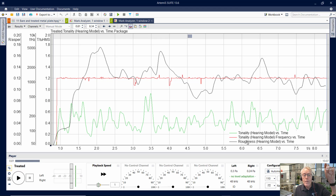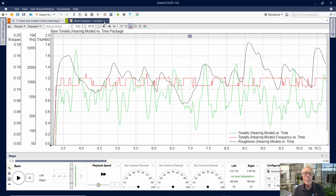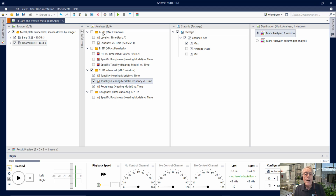This is the contribution of summing over the ground clutter. If we want to get this really right, we need to consider back with our 3D measurement that the roughness was around 770 hertz, more strong than anywhere else. So if we take the roughness cut at 777 hertz instead of the total 2D roughness and then make the measurement, then we get the result that we would expect, and we get a very strong, very clear differentiation of these signals.